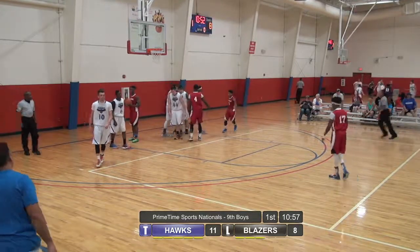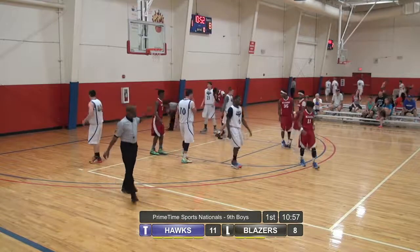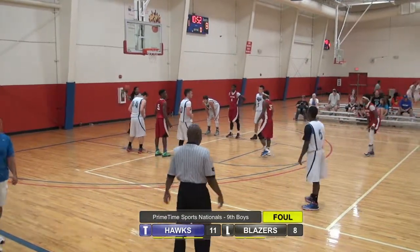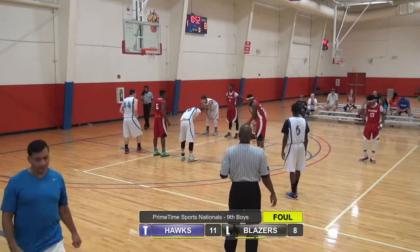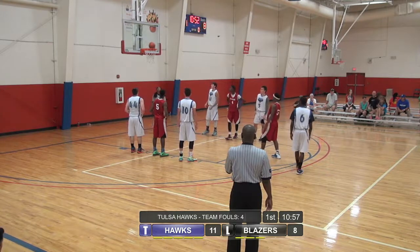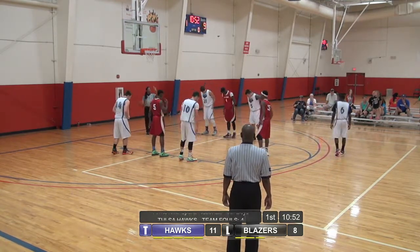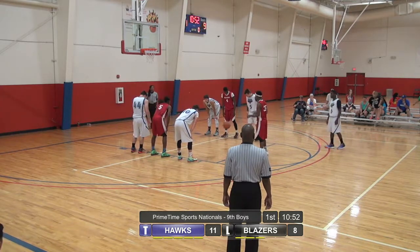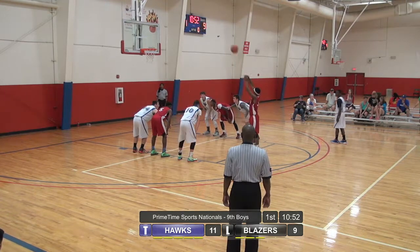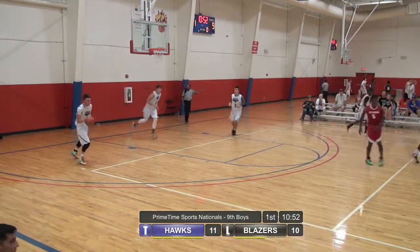Howard gets taken to the hole, and he is forced to hack. It's Donald Hunter that'll head to the line. Second team foul against the Hawks. First one rattles in. Hunter's first points of the afternoon.